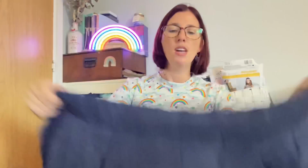So I think it's going to be a really cute skirt and a great addition to my autumn winter wardrobe. I can imagine myself wearing this with thick woolly tights and then a really cosy jumper over the top of it. So I'm really excited to get that sewn up.